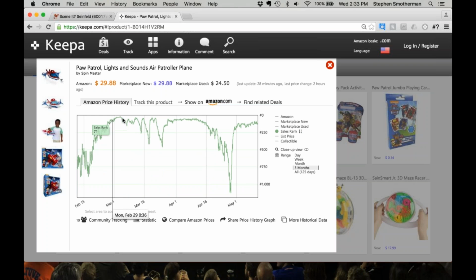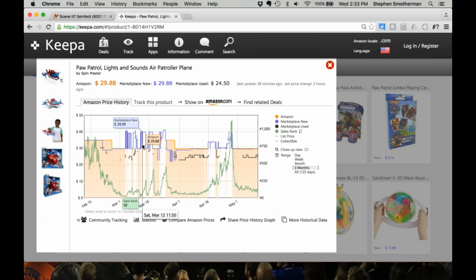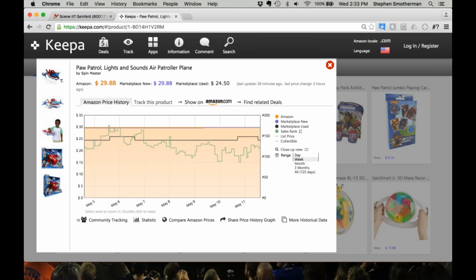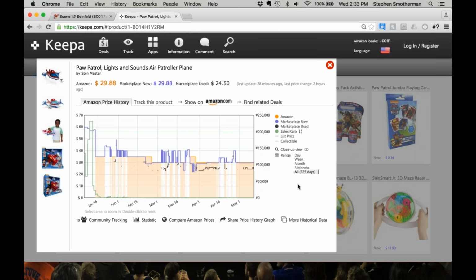So that now it looks more like a Camel graph, where every time there's a line that goes straight up, it signifies at least one sale. So you can do that, and then of course look at all of the different information at the same time. And just like on Camel, you can change and look at the last 3 months, the last 1 month. Keepa allows you to show the last week or the last day, or the last 6 months or the last year or lifetime. This item has not been around for more than 125 days, or at least Keepa has not been tracking it for more than 125 days, so it just has that.